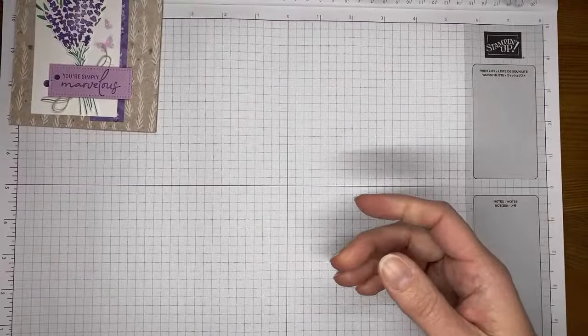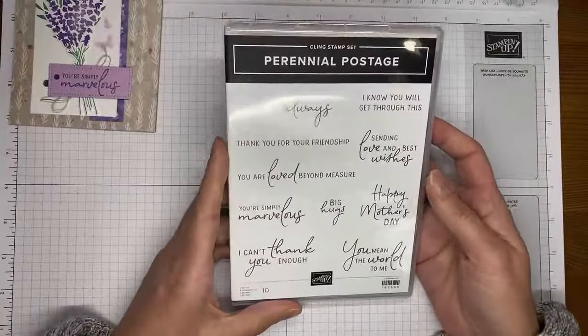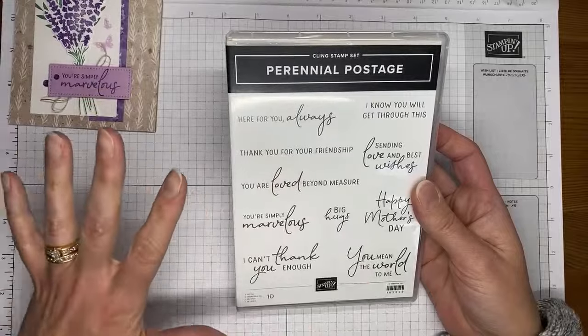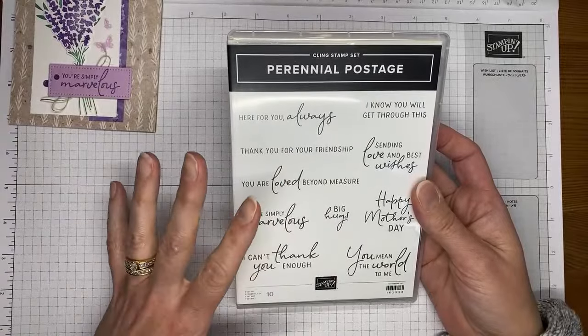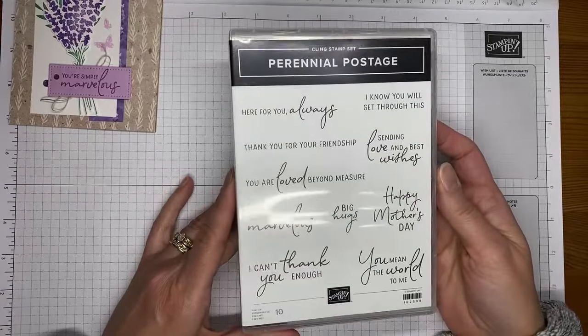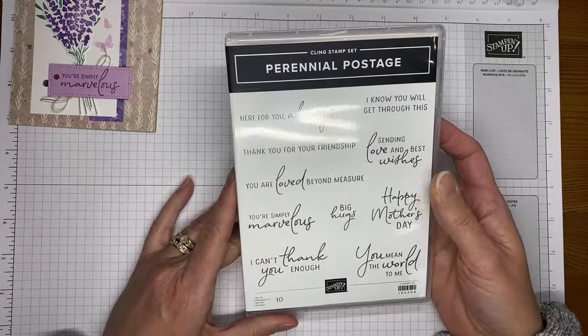The other stamp set that is also in this suite is called Perennial Postage. I shouldn't say it's bundled together. It's in the same suite. It's not bundled together. You don't have to purchase it together if you don't want to. There are dies that coordinate with this one, but I actually didn't use them on the card today.